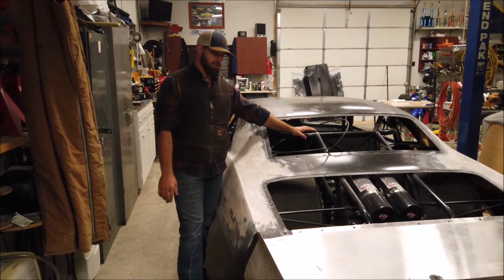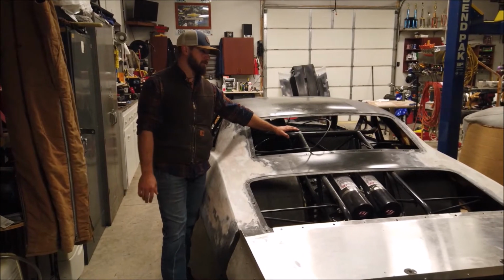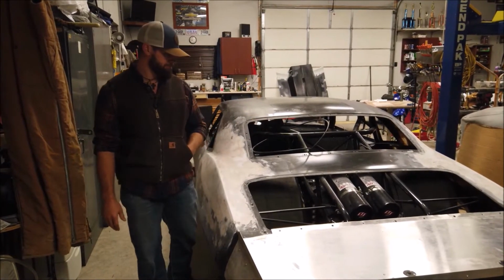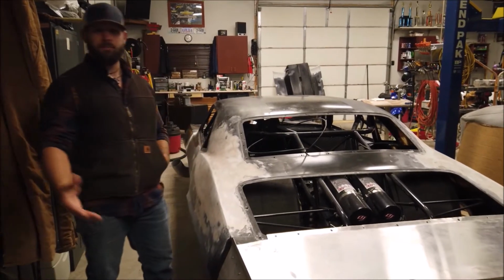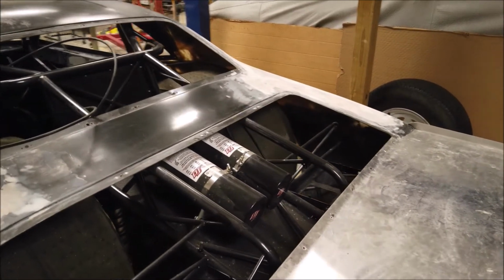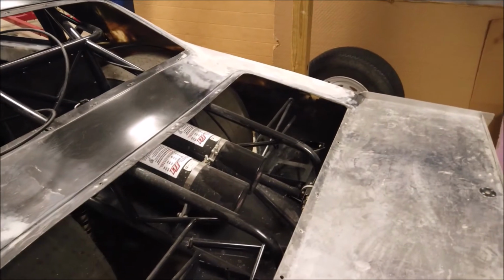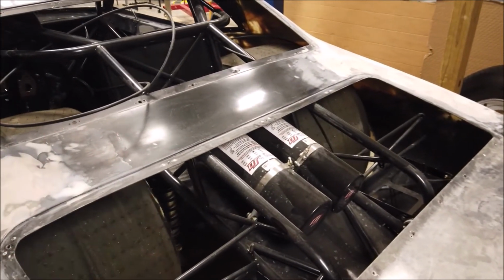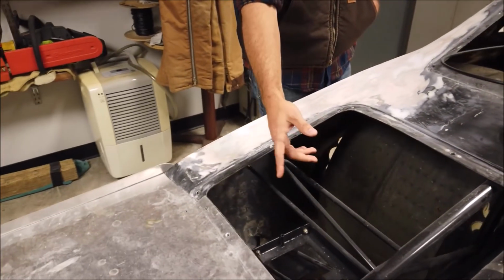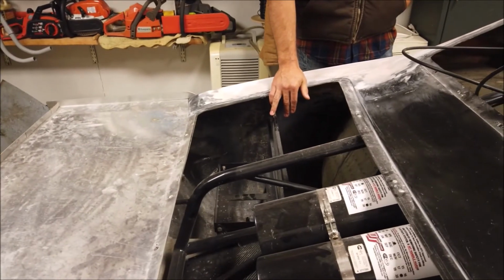Dad and I did all the rest of the work when it comes to fabrication, and you know, we don't have all the tools that we always need, but we make it work. You know, we don't have pipe benders or anything like that. We're using grinders and a torch and bending stuff, making stuff fit, making it work. So we did the body mounts from front to back. Back here we did the battery boxes, the suppression mounts and everything like that.